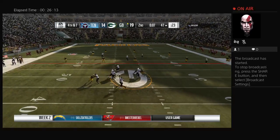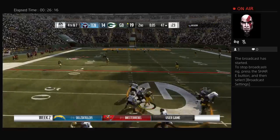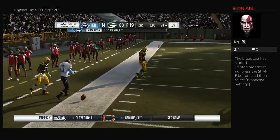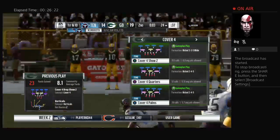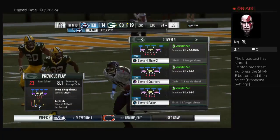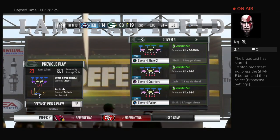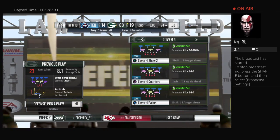From the gun, Mariota. Throw left side complete. That's Black. And he takes this just a few yards shy of the red zone before going out. Not often do fourth down conversions result in 23 yards, but that's the case here. First down.